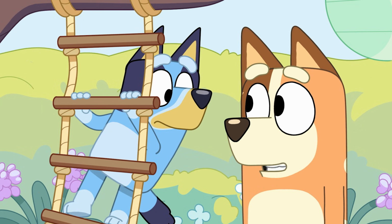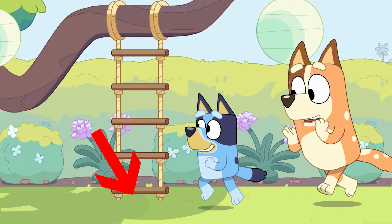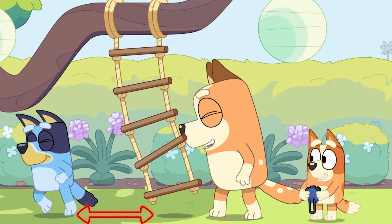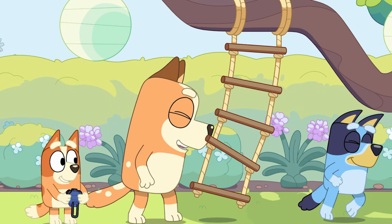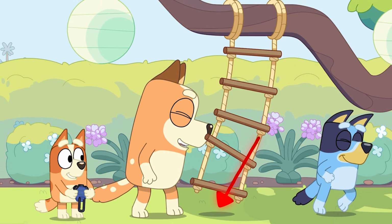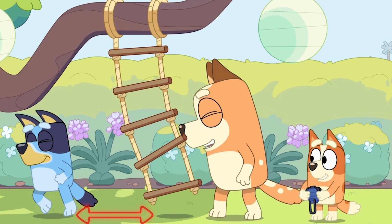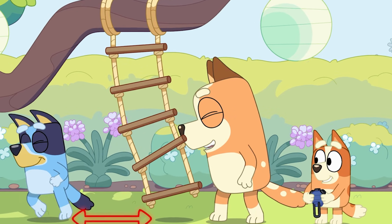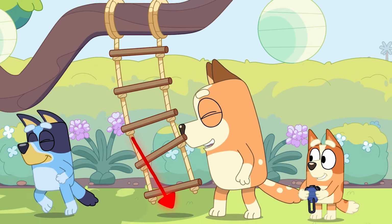Pay close attention here. When Bluey first reaches the ladder, there's no shadow underneath her. However, as she climbs the ladder, her shadow suddenly appears. But here's the real mistake. When Bluey climbs back down the ladder, her shadow remains in place, as if it has a life of its own. Furthermore, at this moment, Bluey actually has two shadows simultaneously. It seems even Bluey's shadow wants to be an independent character in the show.